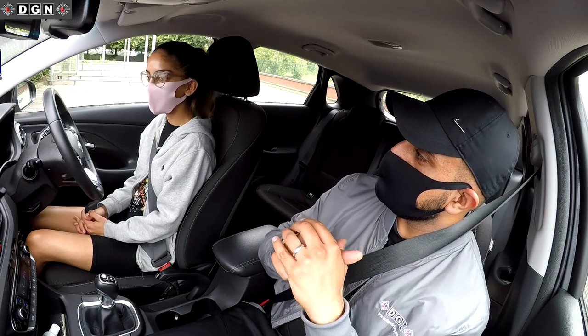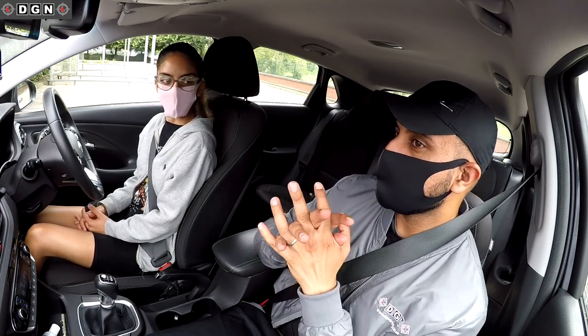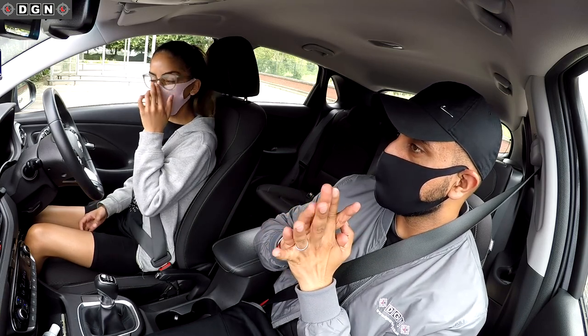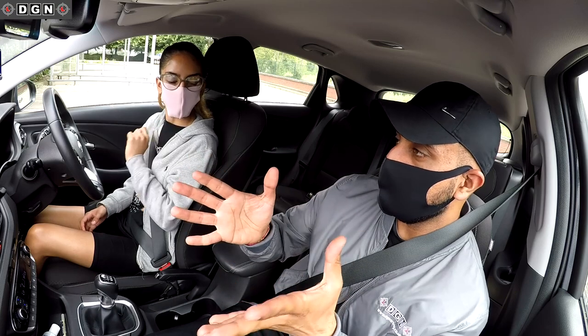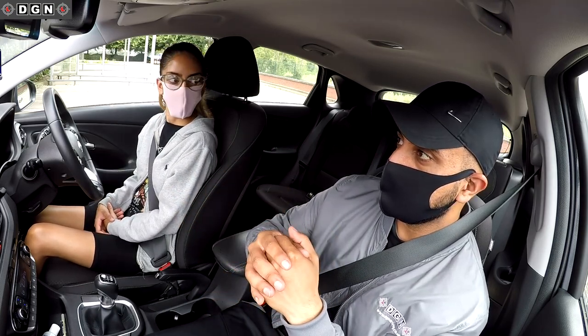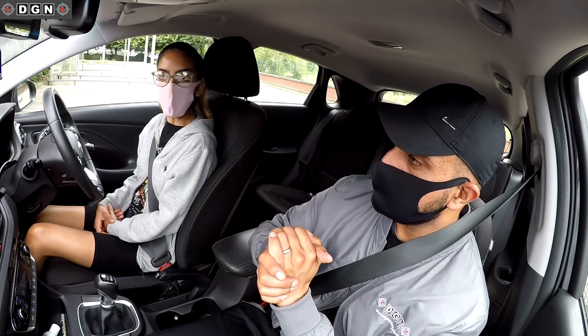Because where did the car end up? On the other side. Or if there's an oncoming car, then it would have caused an obstruction. Okay, so more important is to stay in your lane. Okay, and try not to change gear on the bend where you need control of the vehicle.